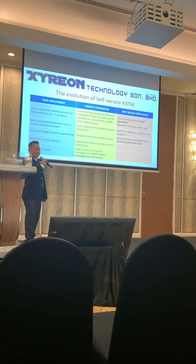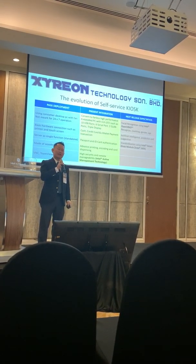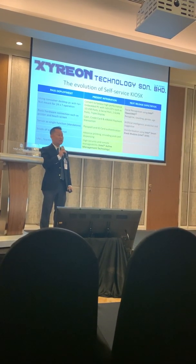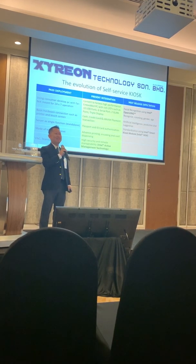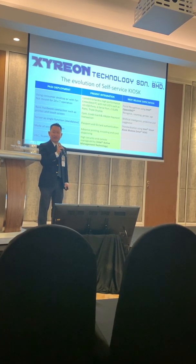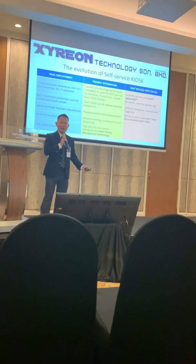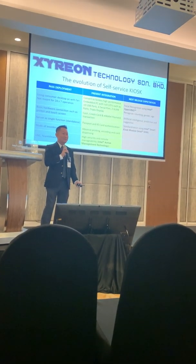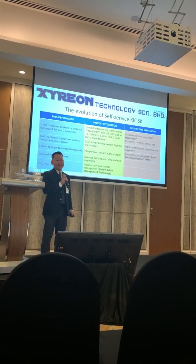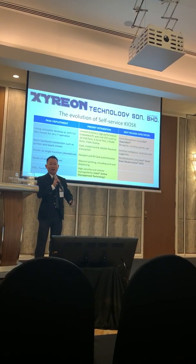The evolution of self-service kiosks throughout the years. If not mistaken, in our Malaysian market, EPF or KWSP was one of the first government-related organizations to deploy a self-service kiosk, where you insert your MyKad, verify your account, and print your statements. Am I right? I believe all the Malaysians here have used this service before. But nowadays, because of technology changes, they are moving online as well.